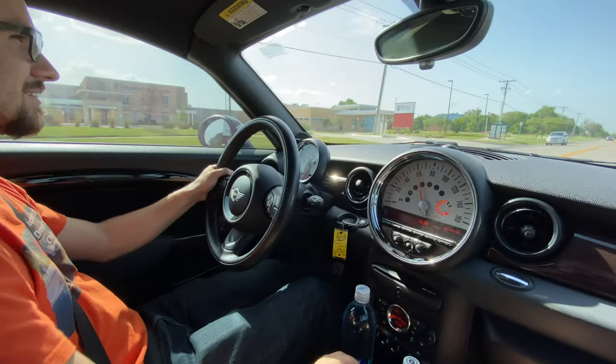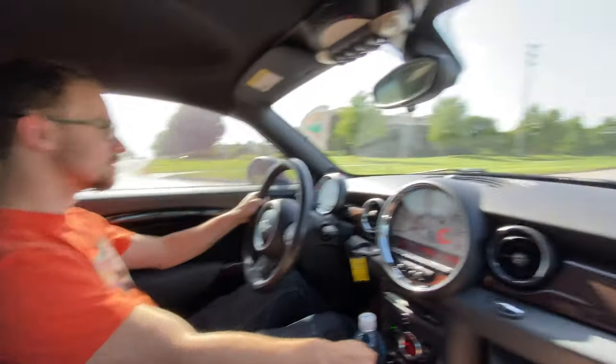Jake is enjoying that mid-range torque. It's fun. I drive a Miata. I don't know what torque is. Turbo torque is just fun regardless. This car is fun in a whole different way. You missed it, but it's okay. You can get there for the next one.